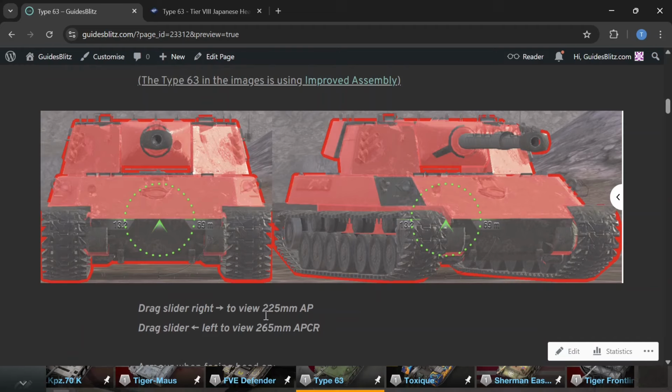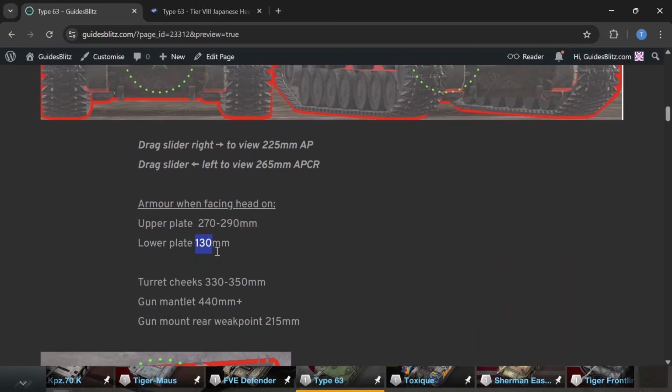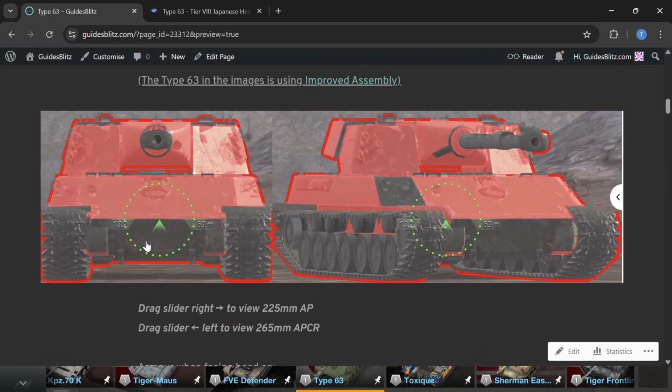as long as you are facing it towards the enemies, because as soon as you do turn the turret, it of course becomes weaker just because of how it is angled. Other than this, you can see not really any weak points on the turret or the upper plate area, other than maybe very small slivers under the gun and at the back of the turret. The lower plate is of course weak, only 130 millimeters, which does mean HESH goes through very easily. So you do have to watch out for that a little bit.